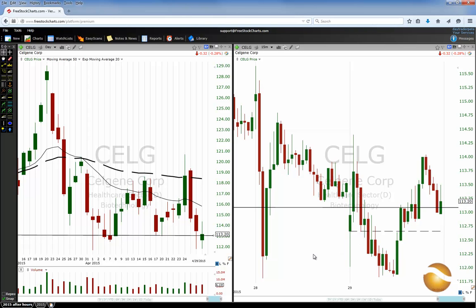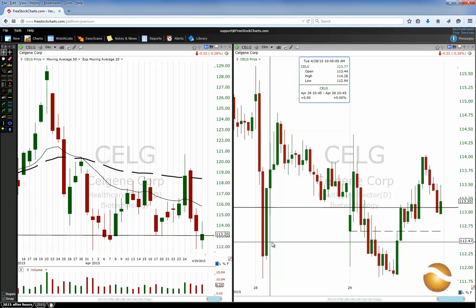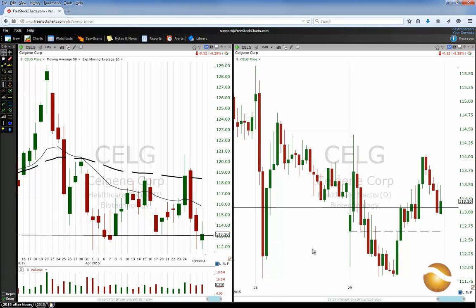Not really sure I would have got too aggressive with an inside day, even though it did break below the 113. It struggled getting through the 113, and we were inside yesterday. I would say that's an okay trade if you would have taken it when it went back below the open, but not something I would have got massively excited about. I would like to have seen some cleaner moves through that level.